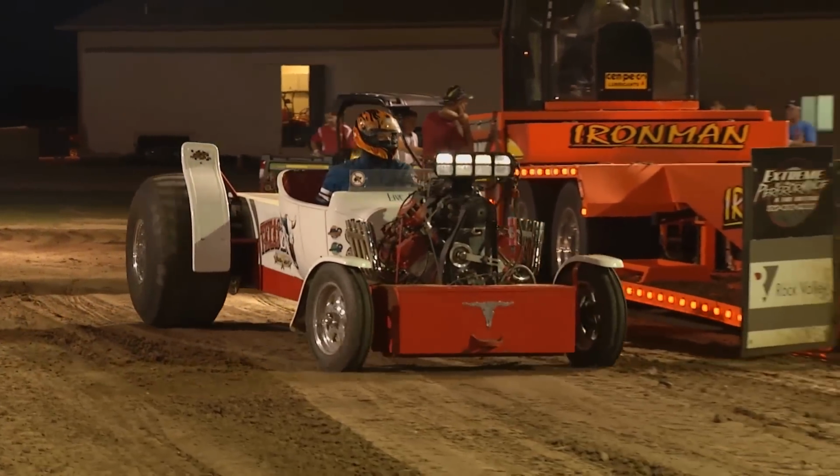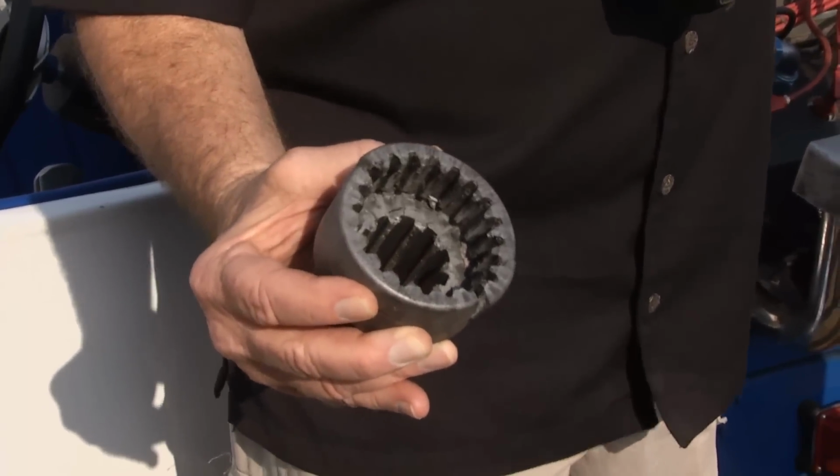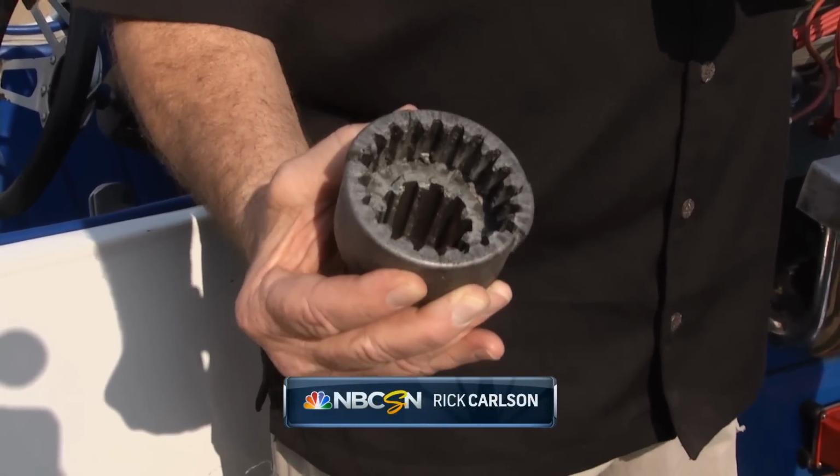He spends a lot of time out on the road, as do the other Outlaw pullers, and that can have its problems. Normally you'd see breakage like this coupler, which is the driveline piece, out on a pulling course, but not this time. Cole Zychek, what happened?